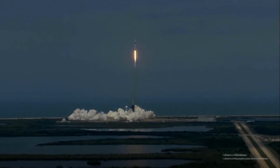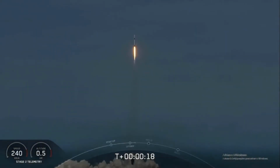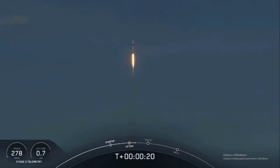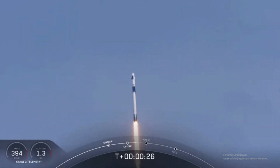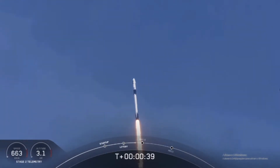Copy, One Alpha. And so rises a new era of American spaceflight, with the ambitions of a new generation continuing the dream. Stage 1 propulsion is nominal. 20 seconds into flight, stage 1 propulsion is nominal. T plus 30 seconds into this historic mission. Flying crew on board Dragon and Falcon 9, and look at them go.